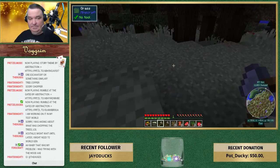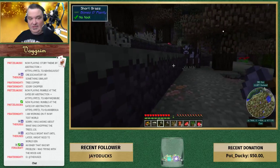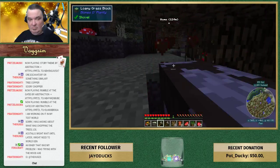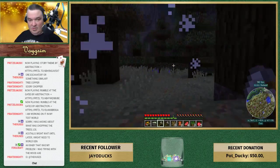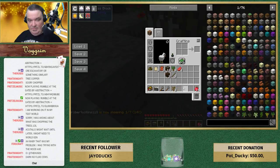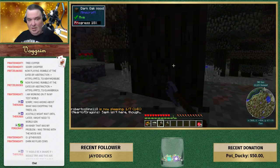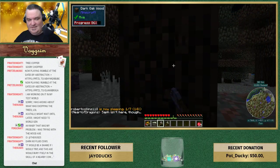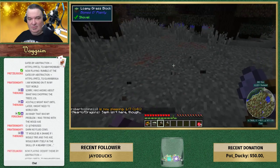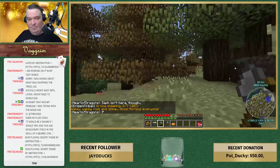Hello, Mr. Pig. It might be Saffron in disguise, so I'm not going to kill it. There we go. We got some leather coming in. Some steak. Saffron isn't here, though. Shh. You might summon him. Yeah. Thank you. There we go.